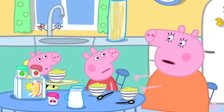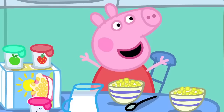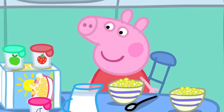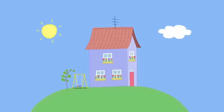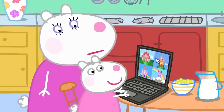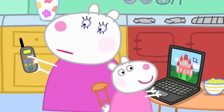Peppa, what exactly did Madame Gazelle tell you to do? She told us to use our imagination. And a fantastic castle is what I am imagining. And my castle has to be big enough for me to live in. I see. Right. It is breakfast at Suzy Sheep's house. Madame Gazelle told you to make a real fairy palace? Yes, with all the little fiddly bits.